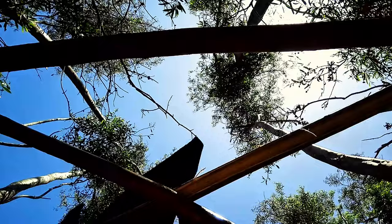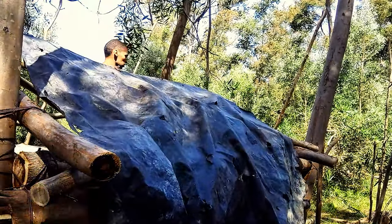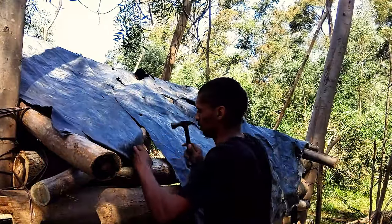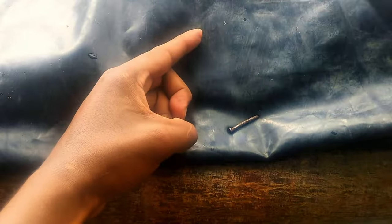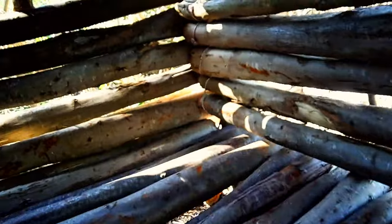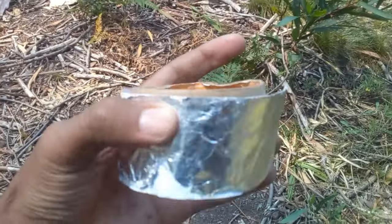So I found a bunch of this black plastic that we can use to waterproof our roof. It's got a few holes in them, but we can sort that out later. So there are a lot of holes in here, but I do have another sheet of plastic that I maybe can throw over this. And I have this tape I bought that kind of looks similar to duct tape, just to try and fix up these holes. But honestly, it feels really nice.